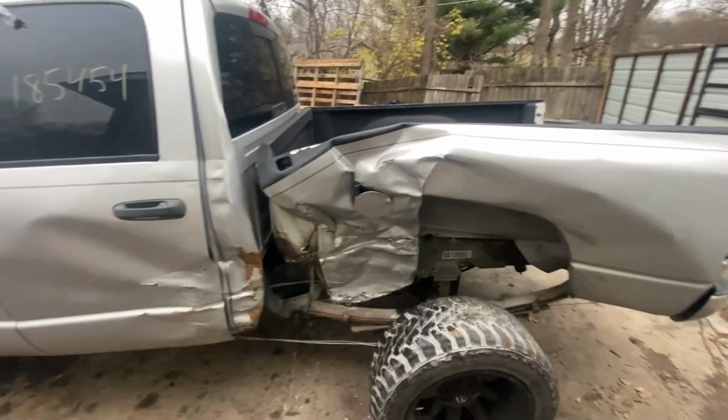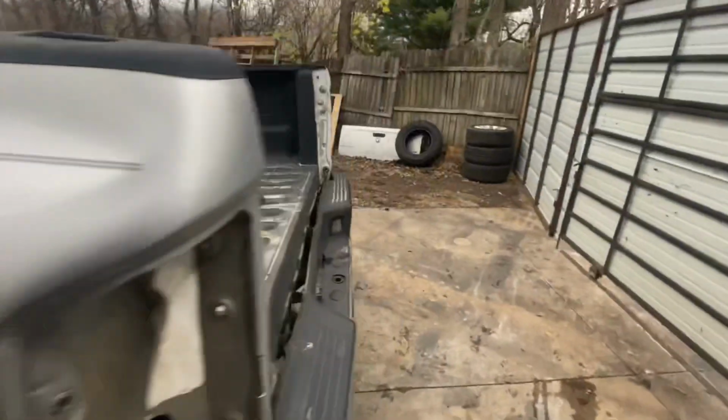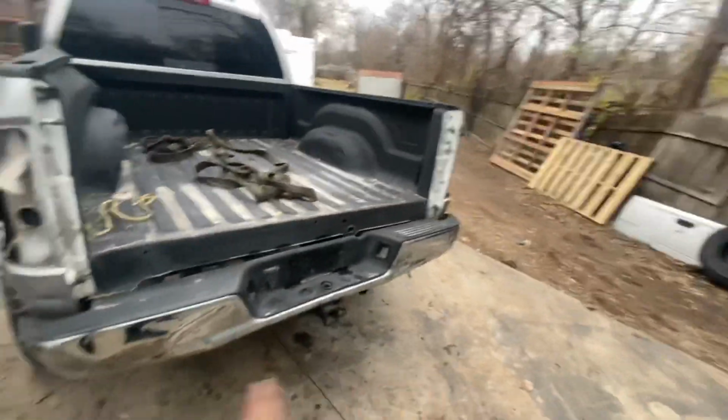I'm gonna get this bed off, and then it'll be so much easier to access everything on both sides. And anyways, I gotta change this bed. As you guys saw, I already have all the new parts ready to go.